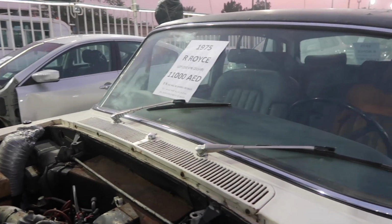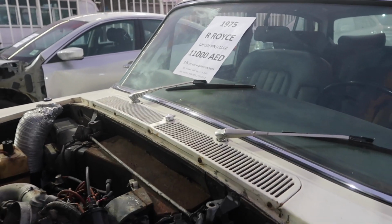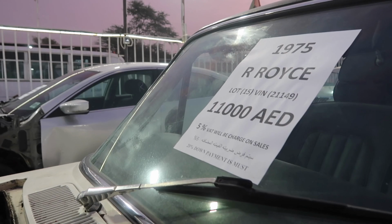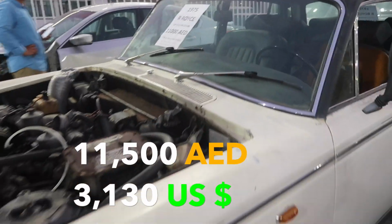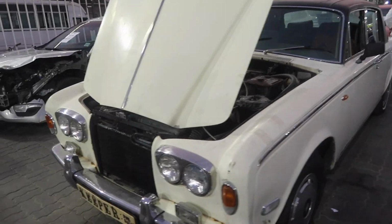And the other special car I can mention is this 1975 Rolls Royce, guys. The starting price for this Rolls Royce is 10,000 dirham. Actually, it goes in the classic category, and there's no accident on this car.